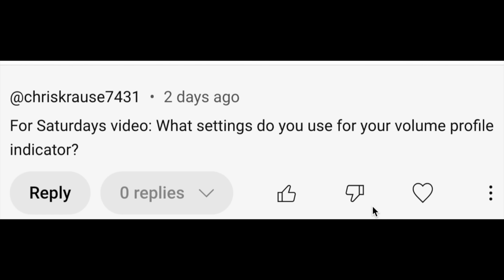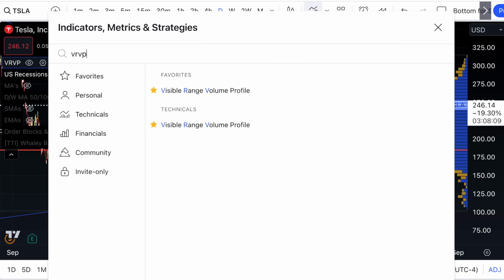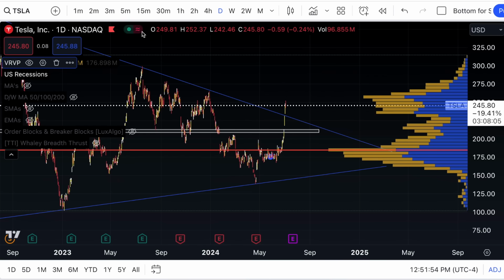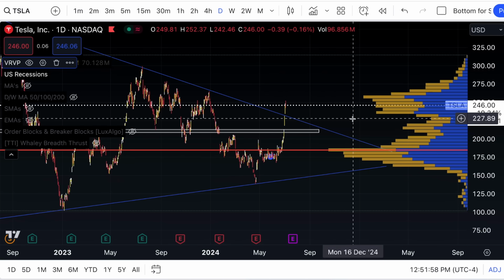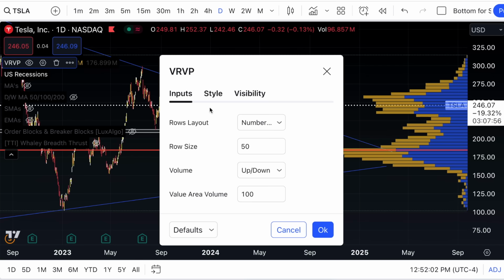Now, right here, this one says, what settings do you use for your volume profile indicator? Somebody put me onto this a while back, and what he's talking about is VRVP on TradingView, Visible Range Volume Profile. I just did my settings, and one of the members reached out to me, because I used to have bigger bars on here. When you go over here and click on it, you can see what it really gives you. On the right, what I'm pointing out is where support and resistance are, where the most volume is coming in. And I just use 50 on the row size and a value area volume of 100. If you ask me why, I totally forgot.